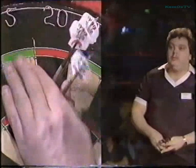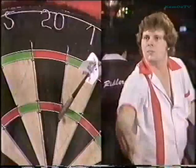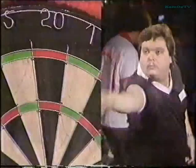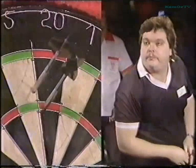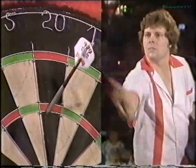60. Tony Ridler of Wales. 140. Finn Jensen of Denmark. 100. Ridler ran off with the first set. Finn produced some brilliant finishes to get back to 1-1. 85. And despite this Danish lad's lack of big-time experience, he's sure showing Ridler some tricks today.